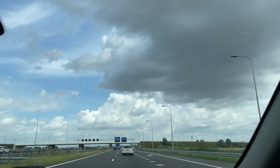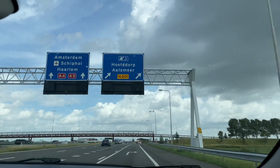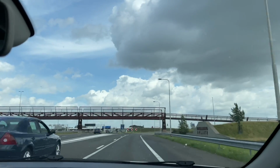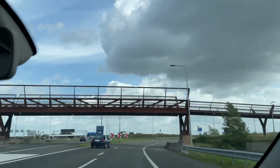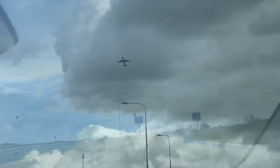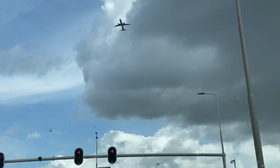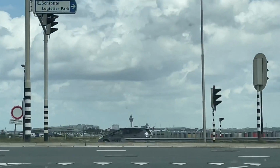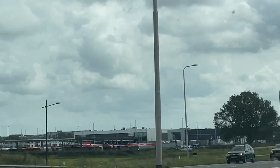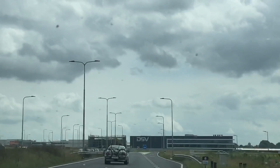It's nice also to see other places, how the road looks like. So, this is the way we are passing. Again, I saw a plane because we are near Schiphol. That area, we just only pass by.